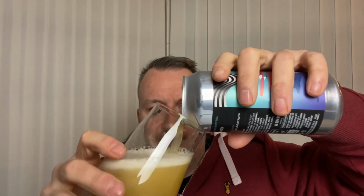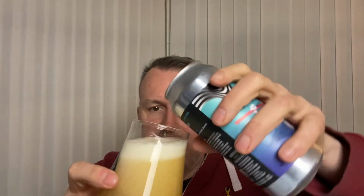I mean, amazing you get these two big heavyweights collaborating. Obviously, I think it's more Verdant, and then Polly's have gone there and done some stuff with them, and it's been brewed at Verdant, because all the can design on the back and everything is definitely Verdant. So let's see what it's all about. It's got Nelson Sauvin in it, so I'm quite looking forward to that, because I do like the New Zealand style beers.